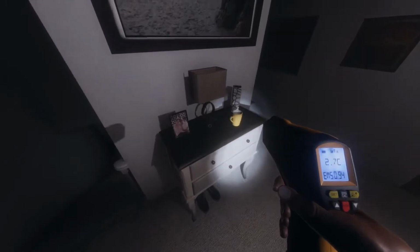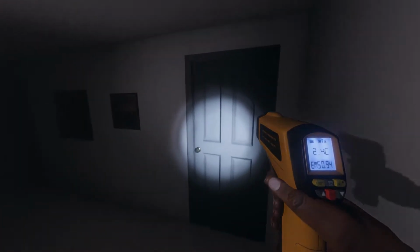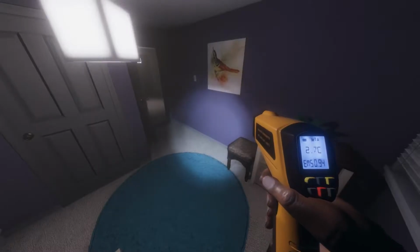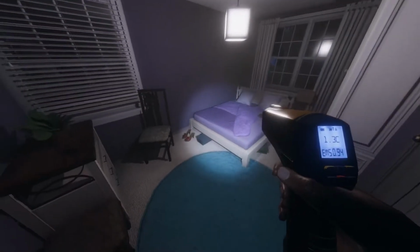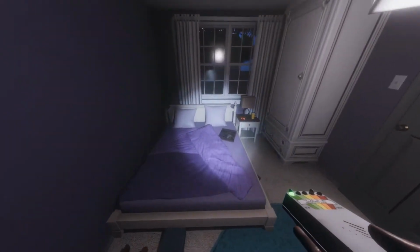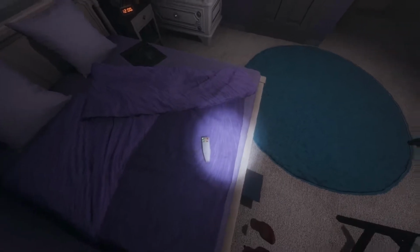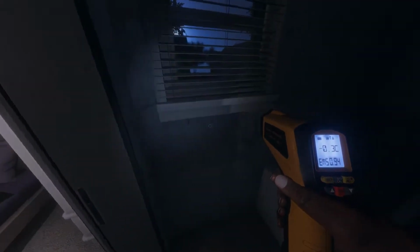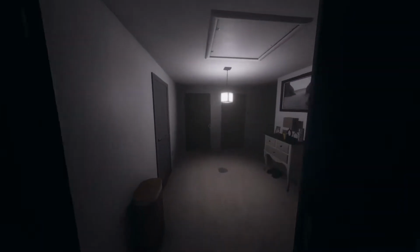I thought I heard a door around this area, didn't I? Oh, 5 degrees. That door just moved. Okay, this room's 3 degrees, 2 degrees, 1 degree, 0.7. Something just moved over there. Okay, it's either in here, or on the landing, I think. Yeah, it's in here. 0.3, 0.8, okay, so we got freezing. Go get some gear.